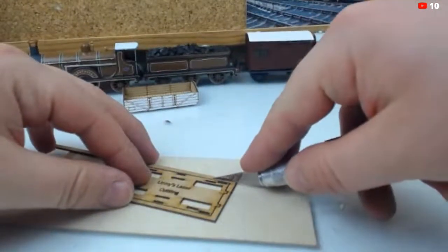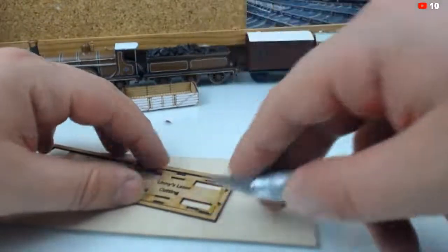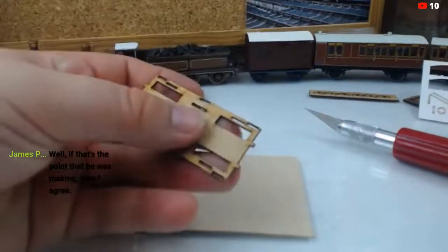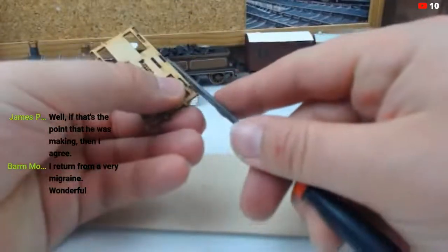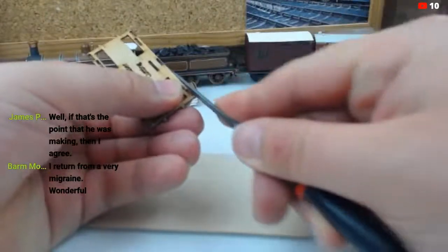Yes, lots of detail, James. Lots of detail indeed. That's the point he was making, then. I agree.